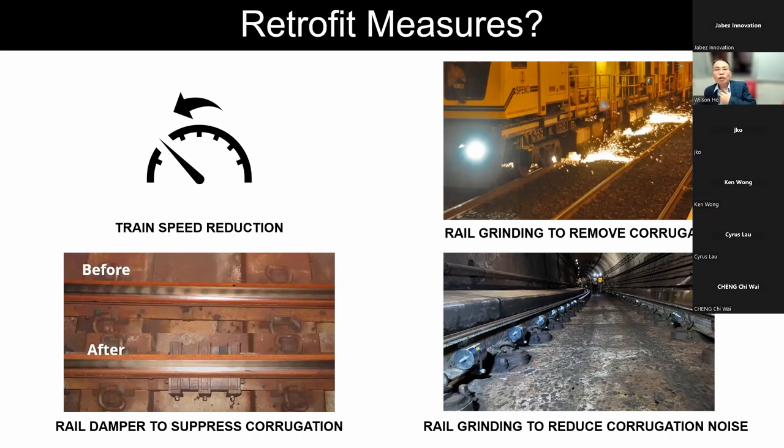I'm not sure whether there are some MTR people there. They have very good control of this in Hong Kong. They use LCF. LCF is a lubrication stick to give the wheels certain lubrication. Also, there is friction modifier. I'm not sure whether MTR is using the friction modifier.